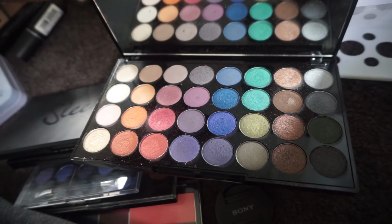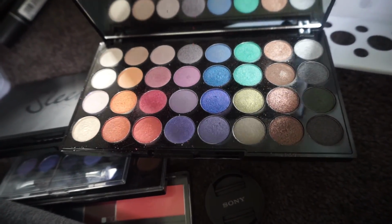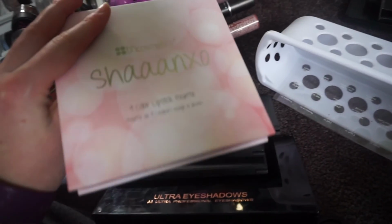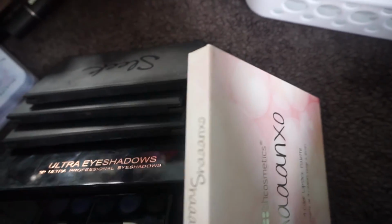It does have some really cool colours in there, but it's kind of average, so I'll keep it for a little bit longer and see if I use it, but I'll probably end up just getting rid of it. I have 3 more sleek palettes here, which I am keeping. I have the ShanXO palette. I am keeping this. I don't use it a whole lot, but I do want to keep it because it is quite good. I just don't reach for it much.